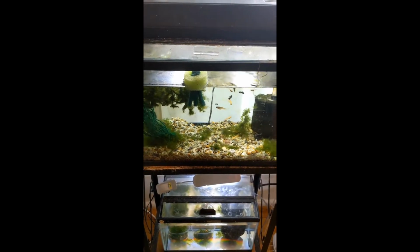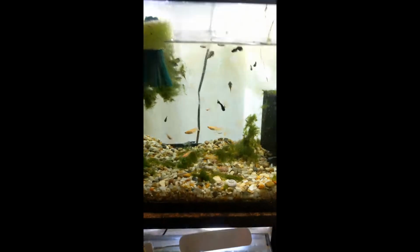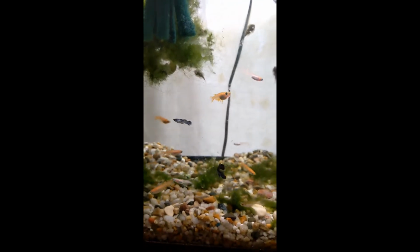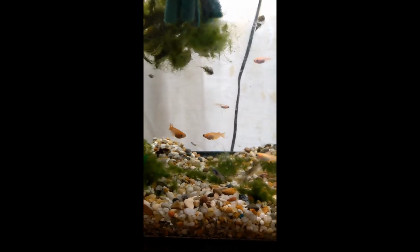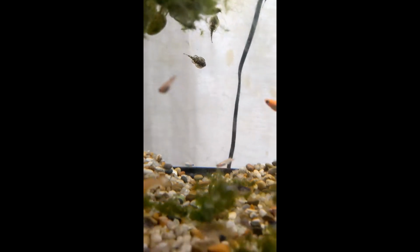Okay guys, so I'm going to show you how I collect eggs from different types of rice fish. One thing I also forgot to mention, these guys are very community friendly. So on top of being beautiful, hardy, easy to breed, colorful, awesome, they get along with other small fish just fine. So I have them in here with some panda guppies, some hill stream loaches.